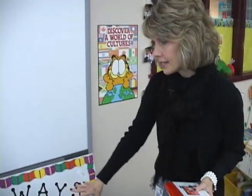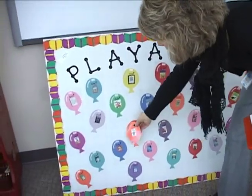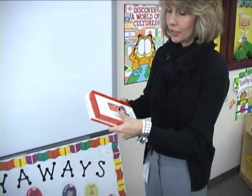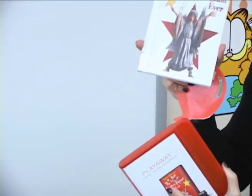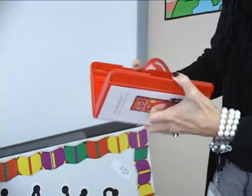So these are all the Playaways that we have available for checkout in our school. And you can notice that most of them say out, except for this one that I have available. The kids come over and they pick up the balloon. They bring it over to the checkout. And this one happens to be The Best Christmas Pageant Ever. So you can imagine why that's not checked out right now. But we put the book in with the actual Playaway so they can listen and they can read along with the book. And this is what the Playaway looks like.